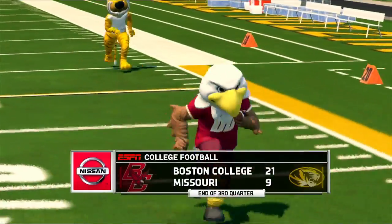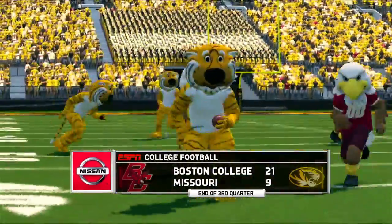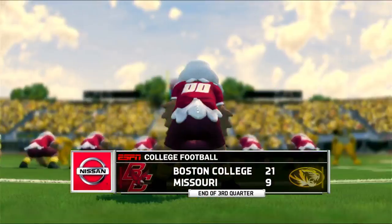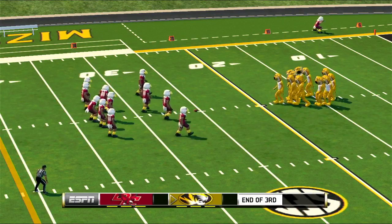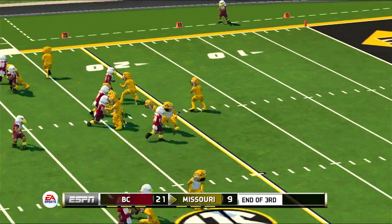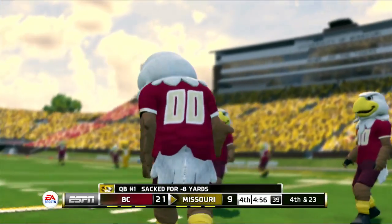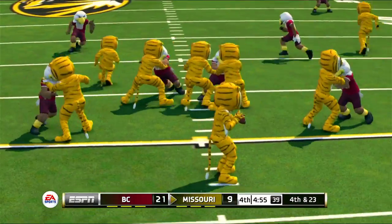We played three, and this is not what the experts predicted. 21-9, Boston College. Back in this very pivotal fourth quarter. Still early in the fourth quarter, but that was a huge stop. And now with the lead, they're going to get the football back and an opportunity to stretch the lead.